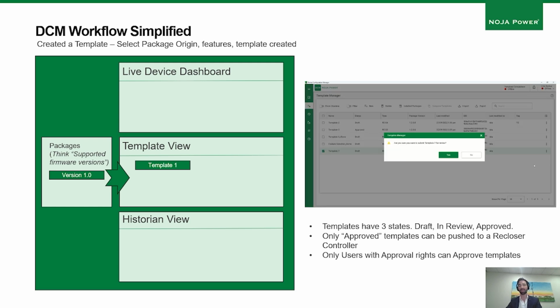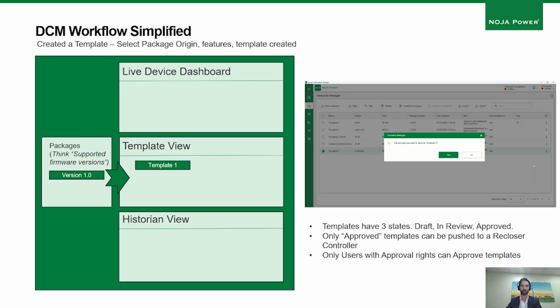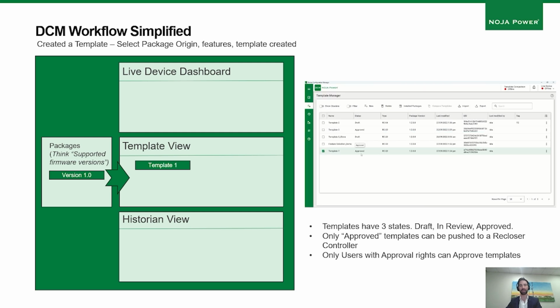Now, you can choose to make other settings viewable again. However, if they are active, you can't hide them. So you need to make sure they are deactivated before hiding them if you wish to do so. We then also have 3 new states for a template between draft, in review, and approved, and only approved templates can be pushed into a Recloser controller, and only users with approval rights can approve templates.